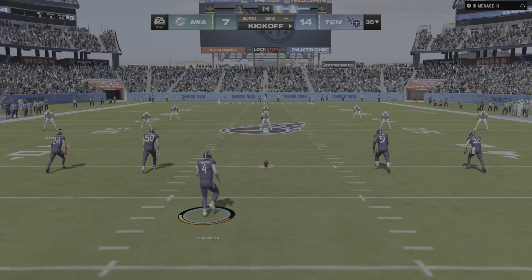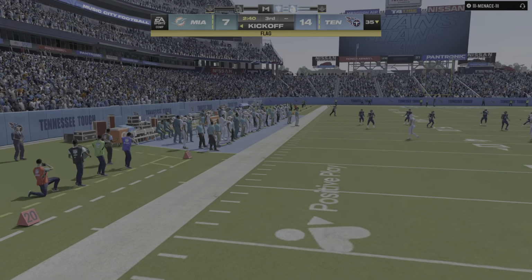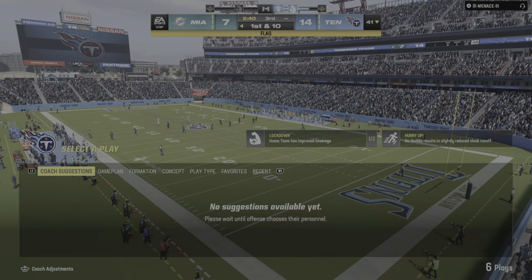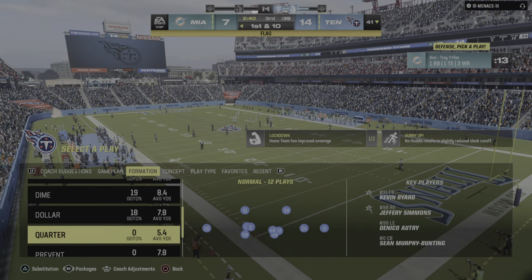There's the Titan kick team as they run up and send this one away. Oh, a mistake there. The kickoff out of bounds. Well, you don't see that often. He just mishit it, and it goes out of bounds.